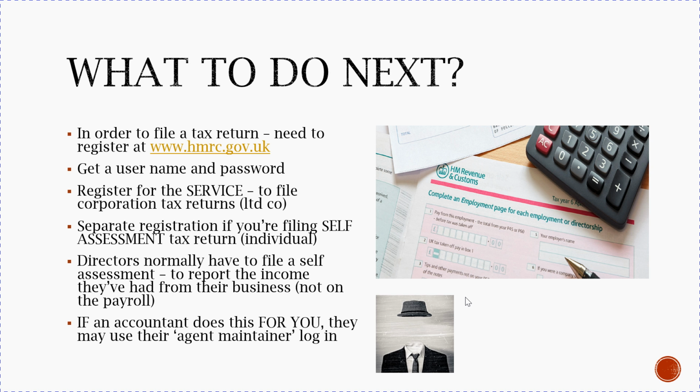If an accountant files your company tax return, or even does your self-assessment for you, then they can use their agent maintainer login. So you don't actually have to register with HMRC to get your own username and password to file, because the accountant can do it for you. So just at this stage, that's what I say. I don't know why you started your limited company, but if you're going to get an accountant to help you, then your accountant might just do this filing part for you. You don't have to register, but otherwise you do.